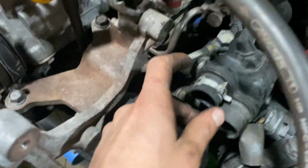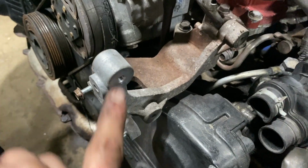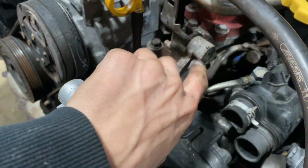Alright, so we also went ahead and took the air pump out. I think we might be deleting that, just putting a block off plate, because it's basically useless if you don't even have a cat anyways. It's a catless downpipe and it's for emissions anyways, so probably just gonna end up getting rid of that. I'm just gonna take this out, but it's just 3 10mm along the bracket, 1, 2, and then 3.